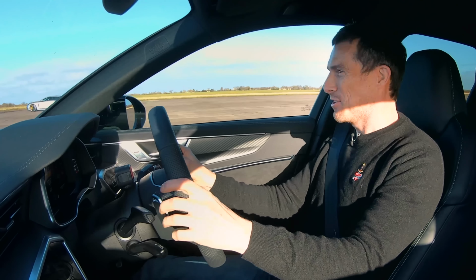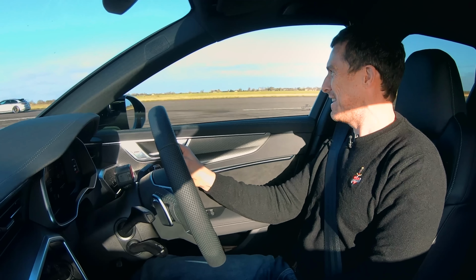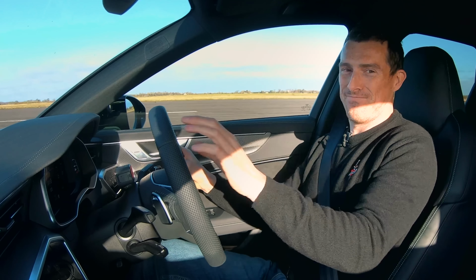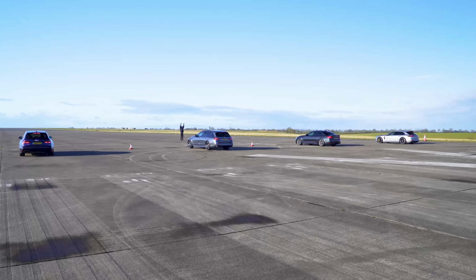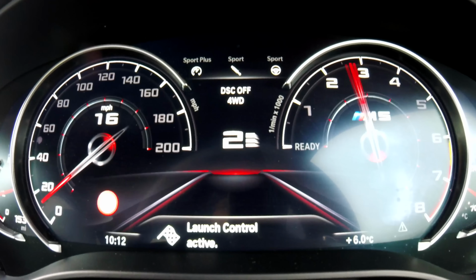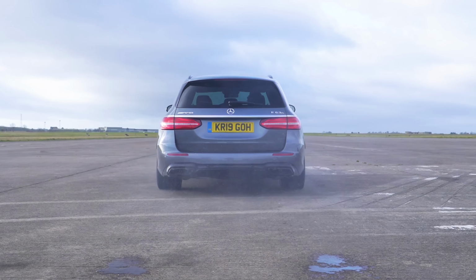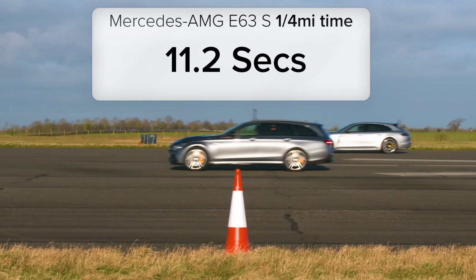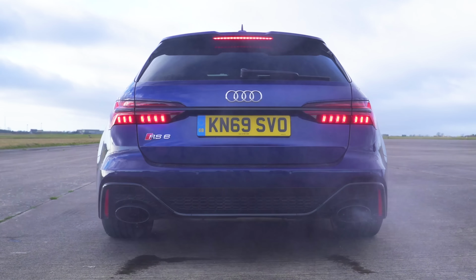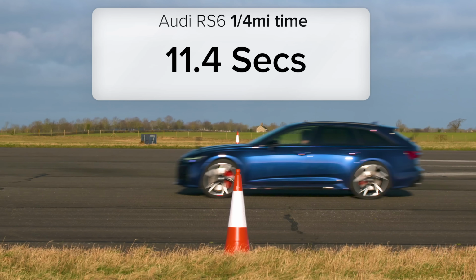Now the Mercedes is doing a better job. This Audi though, it's slower. So then, what happened this time? Well, yet again the BMW did the standing quarter mile in 11.1 seconds. The Mercedes, with its better launch, took 11.2 seconds. Porsche, which had a slightly worse launch, did 11.3 seconds. And the Audi, due to my slightly slow reactions, took 11.4 seconds.